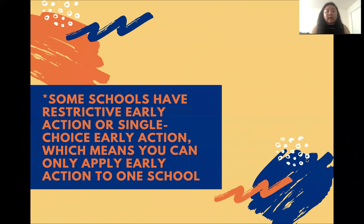All right, so some schools have restrictive early action or single choice early action, which means you can only apply early action to one school. So the terminology gets a little confusing here, but basically restrictive early action and single choice early action is the same thing as early decision. Early decision just has a couple of different names depending on the schools, but all of those mean the same thing. The key thing that you want to look for is to see if it is binding. That's the key thing that you want to look for.